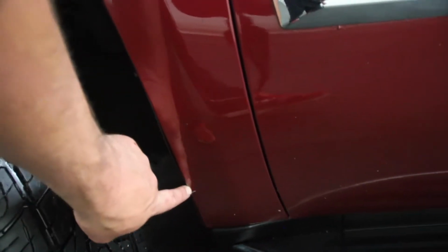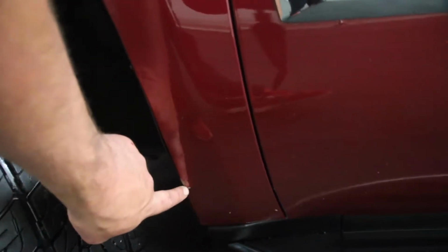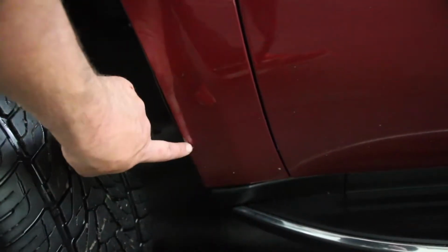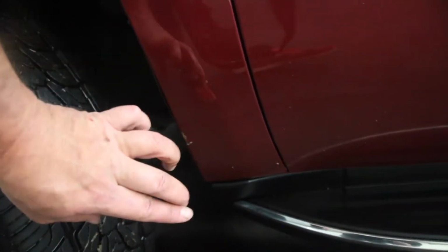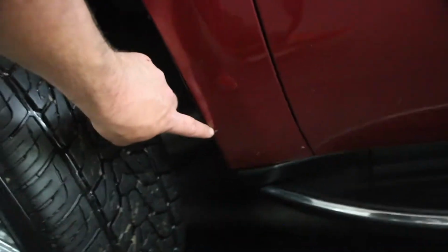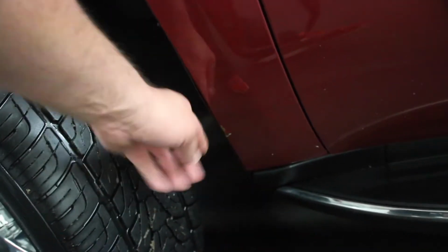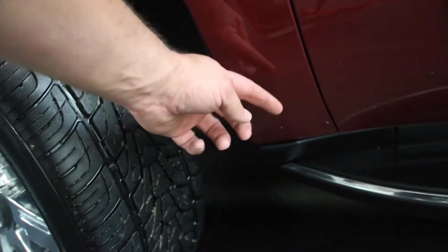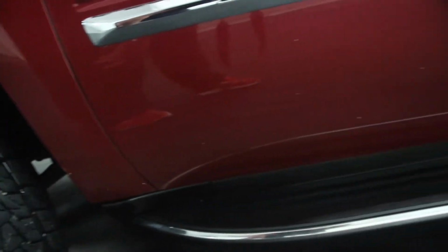Little bit of paint, about the size of my fingernail here, and about a third as fat as my fingernail, flaked off. And again, that's because of rocks hitting it, and then it just flakes the paint off. Touch up will take care of that. Not a big deal whatsoever.